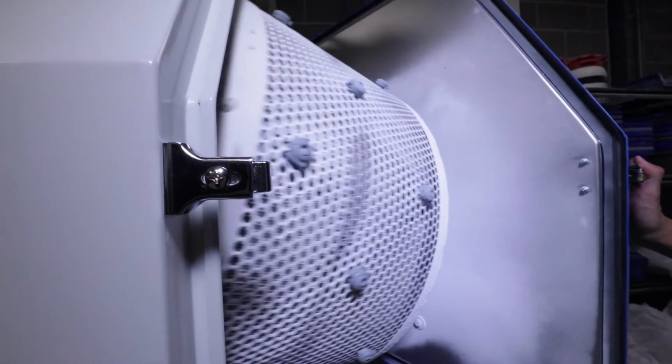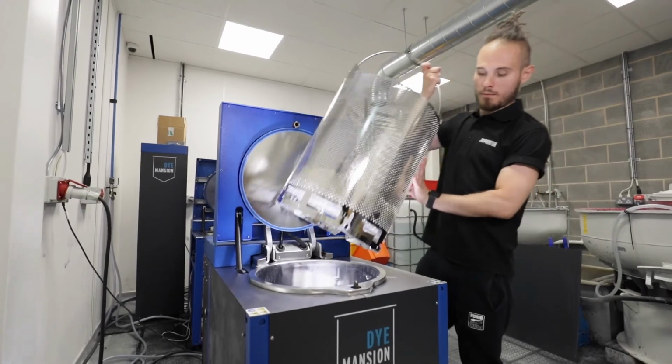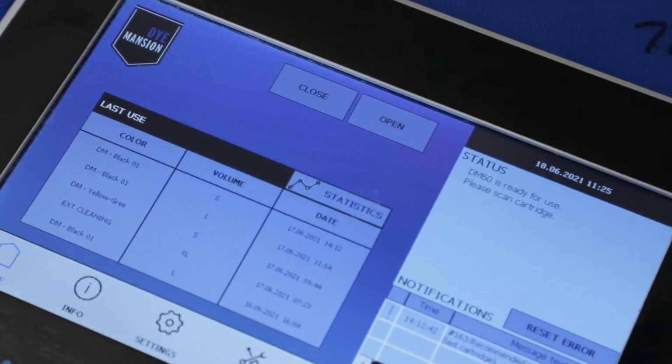The PowerShot here dramatically increases our efficiency with cleaning the parts off the printers. We used to do this manually, which took hours, whereas it now takes minutes. The DM60s allow us to dye our SLS parts multiple different colours and our MJF parts black. And at the final stage, the PowerShot S gives us that high-end surface finish that our customers like.